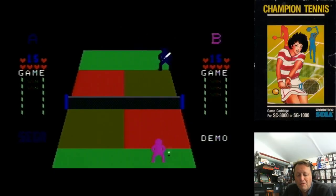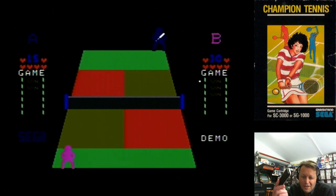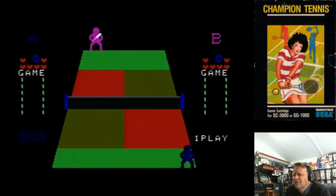Right, so here we go with Champion Tennis. It's actually got a demo mode, which is unusual in itself, using the SG-1000 controller. Intro music. So obviously the characters are very basic, they're just shadows. Okay. So single button serve. Whoops. Oh.